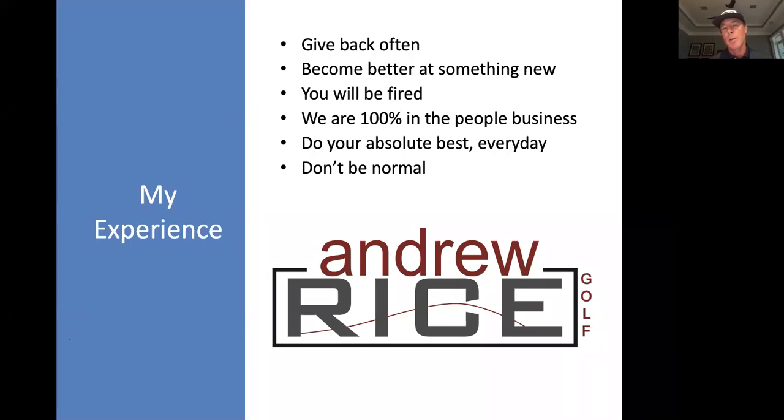I find too often we're eager to tell people stuff that we think might be right. Wedges need to be a little flatter typically than the rest of the set. Let's get tons of loft in the fairway woods. Let's know which players should get face flex technology irons and which ones should never get face flex technology irons.